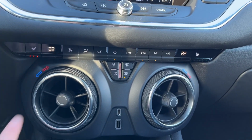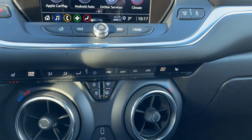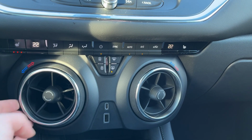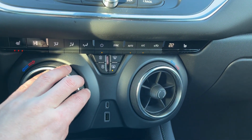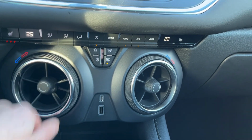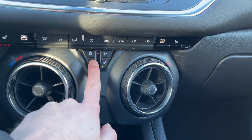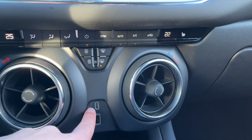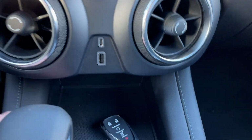Below our infotainment screen, we have heated passenger and heated driver seat on either side. Dual zone climate that we can adjust the temperatures through our lever or through our fans. Can close the fans up by switching on the center. Fan controls in the center as well as our front and rear defrost. Then we have a USB-C and USB.